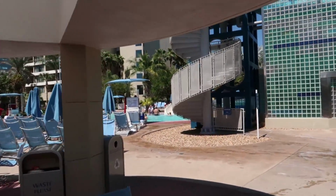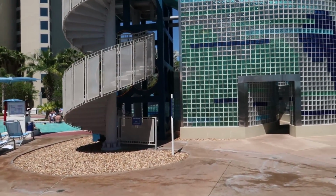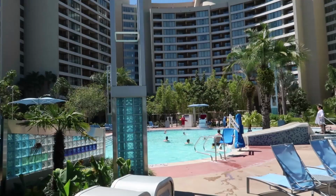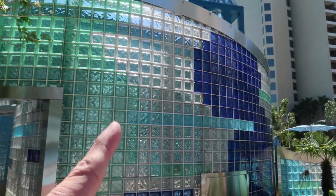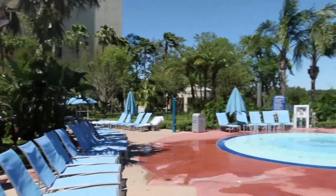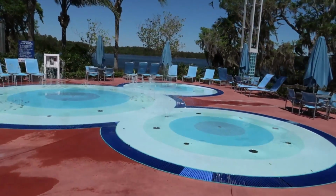And then there's the stairs to go up to the water slide. I wonder what else. This is neat. There's like a giant Mickey in the glass blocks in the back here. We are on the other side of the slide. Here's the slide structure, and on the other side is the Cove Bar. There's the little tiny slide. And then there's a splash pad back here that's in the shape of a giant Mickey.